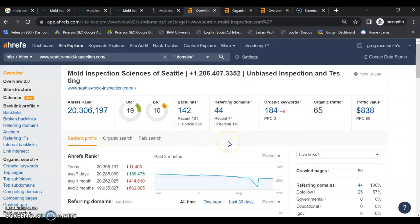The whole purpose is to drive traffic. If we look, you only have 25 that are do follows. So you only have 25 relevant backlinks doing anything to help your website. You have been indexed for 184 keywords, but you're only getting 65 people to your website. So you're missing out on a ton of potential customers.